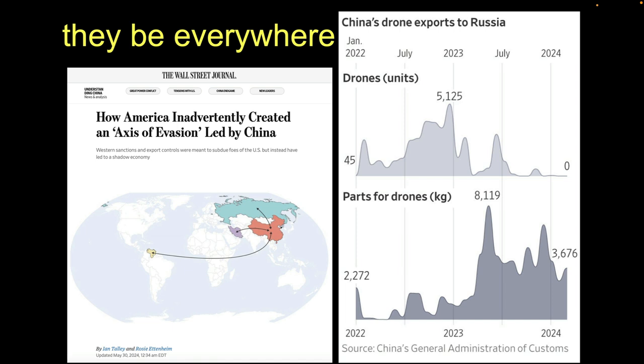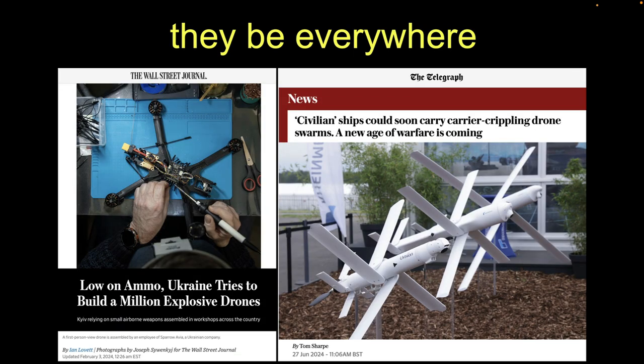So now Russia is primarily building their own drones from the assembled parts and then using those as essentially suicide bombers and stuff like that. Ukraine is doing the same thing. So Ukraine has spun up a whole new industry to supply their own forces with drones. And this is just getting crazier and crazier by the day.